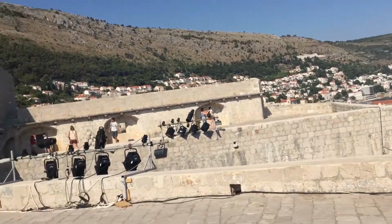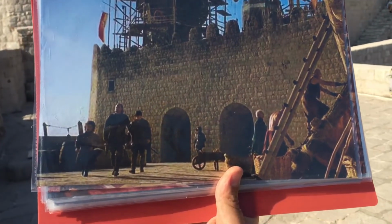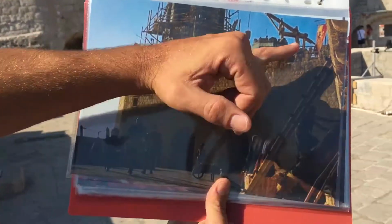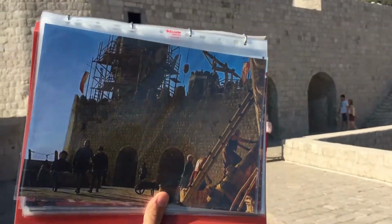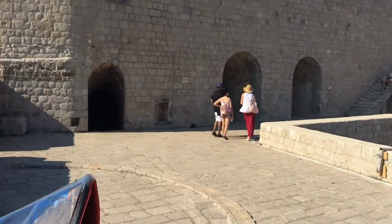Anyways, one more gem scene right here. They were reconstructing the keep. Of course, the upper part actually had to be added to make it more realistic.